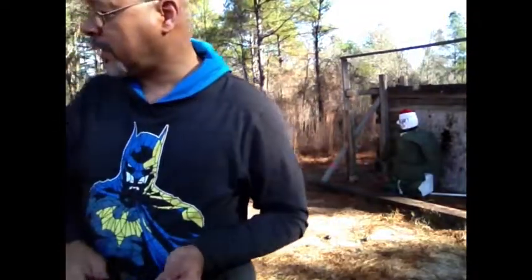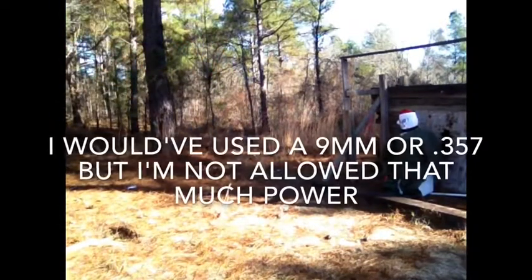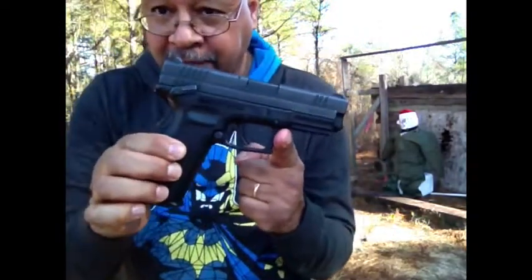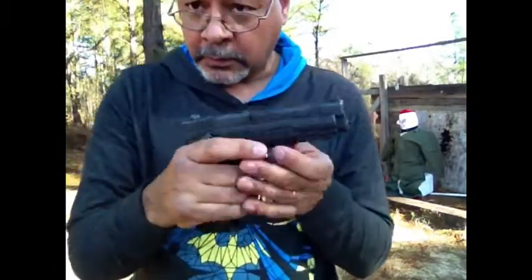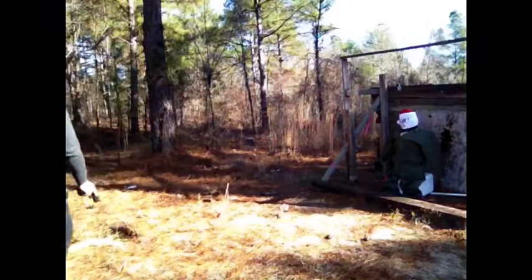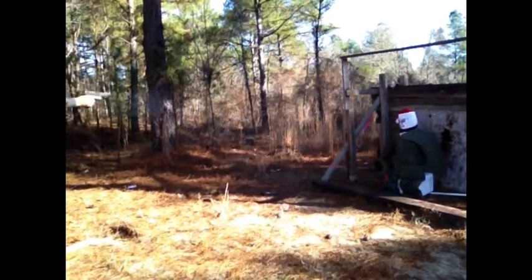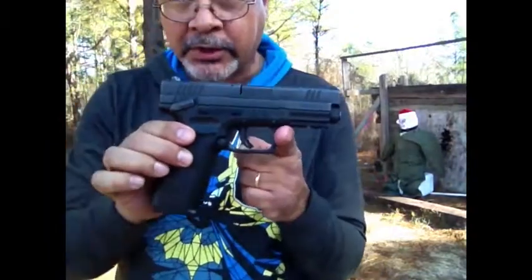Didn't knock him down. Okay, let's try a .45 ACP. Springfield Armory XD45. Let's see this loaded with 230 grain hollow point. Typical self-defense round, typical self-defense gun in a home situation. .45 ACP, 230 grain, didn't knock him down.